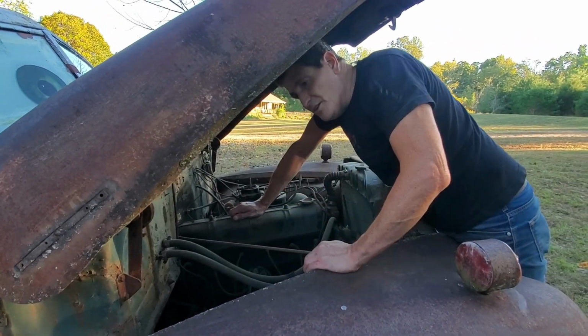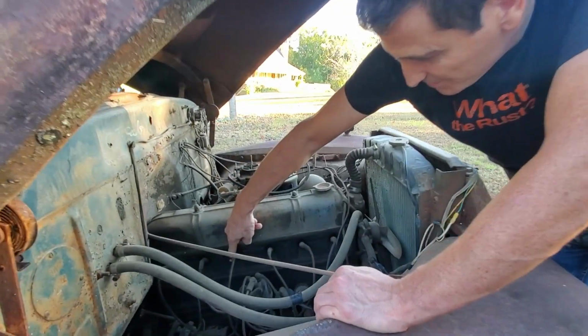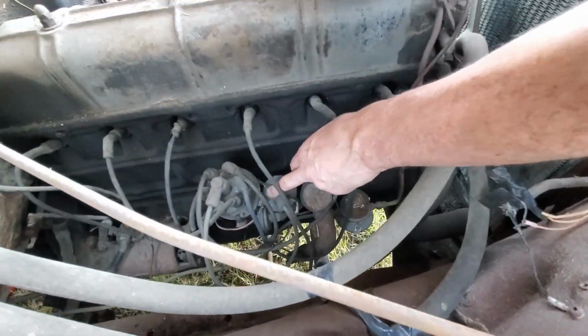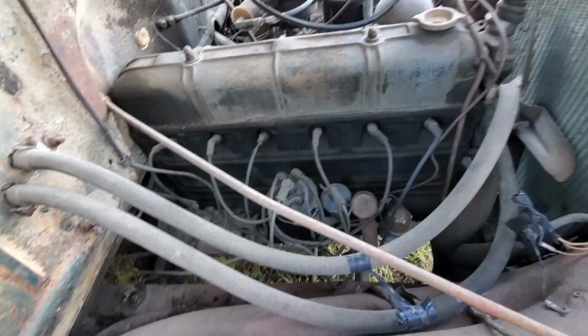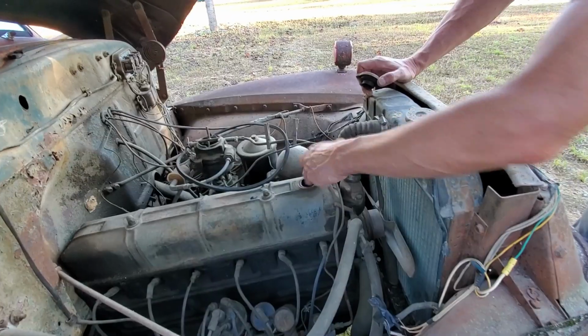Whole bunch of different manufacturers of spark plug wires. One style, two style, three style. There's three different styles of plug wires on this thing. Four styles if you count the coil wire. Oh wow, this coil is just sitting here. Huh, that's funny. Is this thing 12 volt? Well, it's got a generator. It doesn't mean it's 6 volt just because it has a generator.